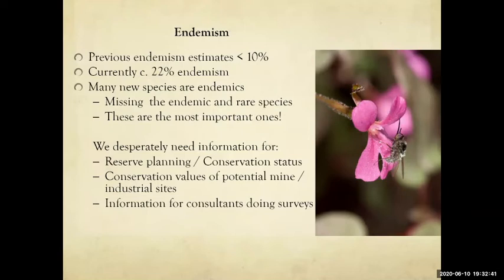So the species we don't know about are the endemic and rare species, and from a conservation perspective, these are the most important ones. And so we really need more information, and particularly our sampling gaps, to understand reserve planning and conservation status of these species. And so we're really still just scratching the surface of the Kimberley diversity.